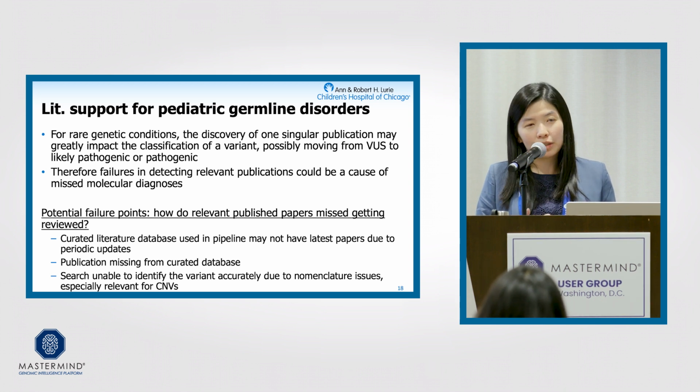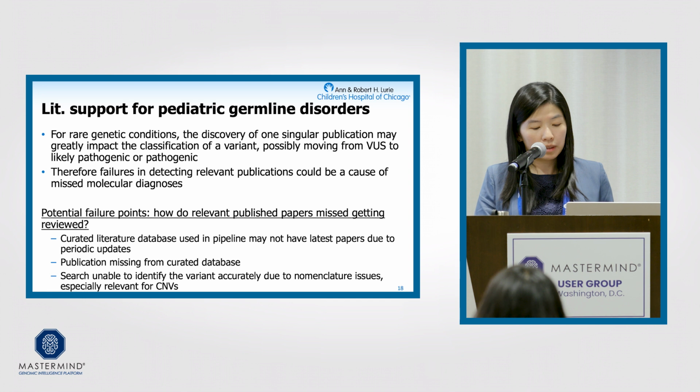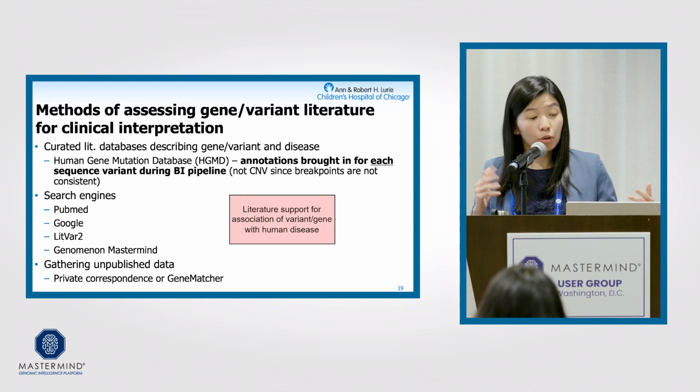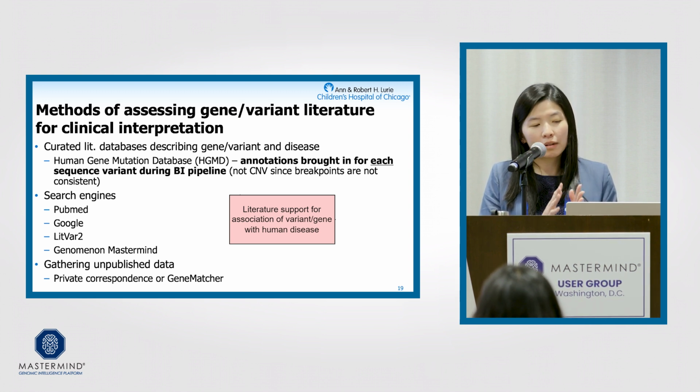Internally, we were trying to make sure that this doesn't happen to us. We want to make sure we have a very timely review of every paper that is out there on a very specific rare variant. So we examined how we can do that. We reviewed our protocol for assessing gene variant literature for clinical interpretation. I'm going to describe some of the things that we do when we are trying to tackle that part of a literature review for a specific variant.